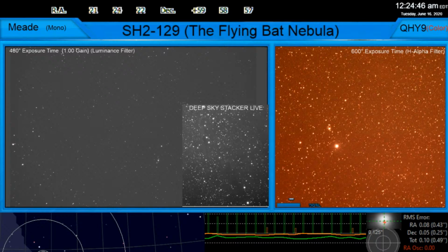Yeah, I think this one's just too dim. We'll take 2 images and then we'll move on to the next object, because I honestly believe this one's just way too dim. What do you think, everyone? It's a cool object if we were to get it, but I don't think we're going to get this one. Alright, we're moving on to the next object.